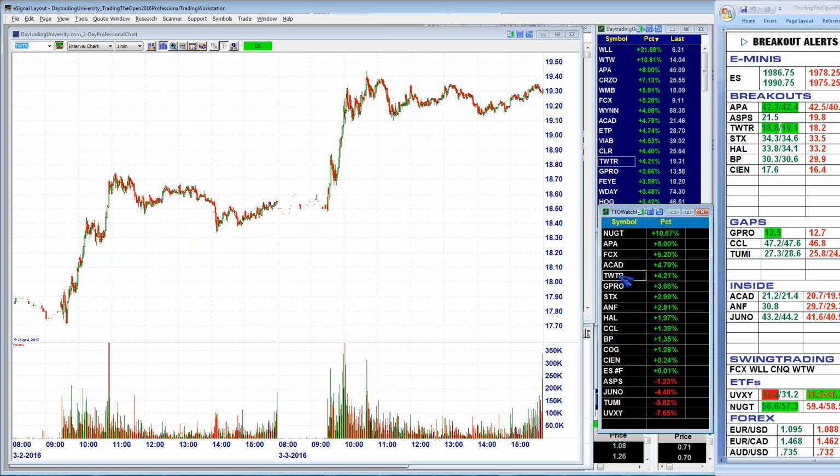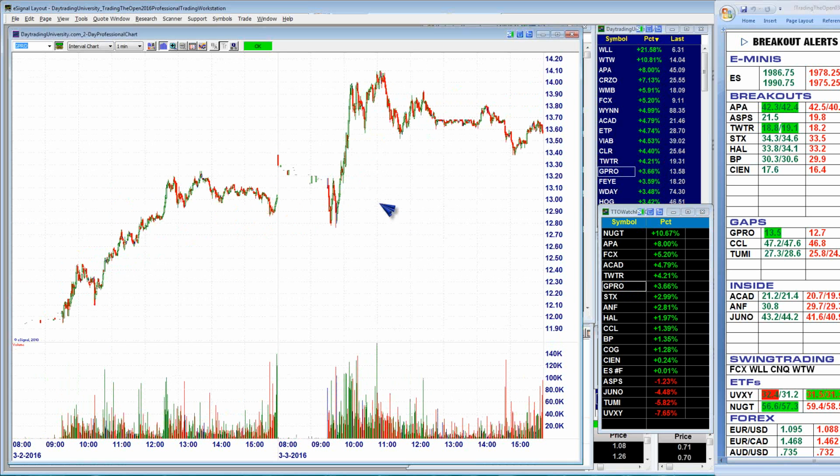Twitter, another big winner for us. GoPro, I called the long pre-market at 1350, got them out at 1380. So we got 30 cents out of it. We didn't get the exact bottom. We didn't get the exact top. We got a nice, healthy 30-cent ride on the way up. That's classic stock day trading. That's what you want to do as a trader, you know.